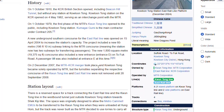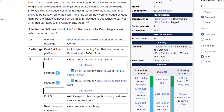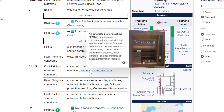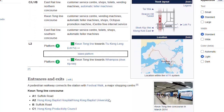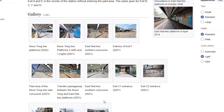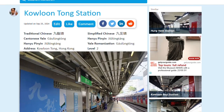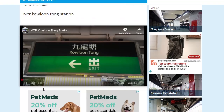After exploring Kowloon City, hop on the MTR and head over to Kowloon Tong Station. Originally opened in 1979 for the MTR and 1982 for the East Rail Line, Kowloon Tong Station has evolved into a vital node for commuters, students, and shoppers alike. It's not just a transit point, but a gateway to one of Hong Kong's most layered neighborhoods.